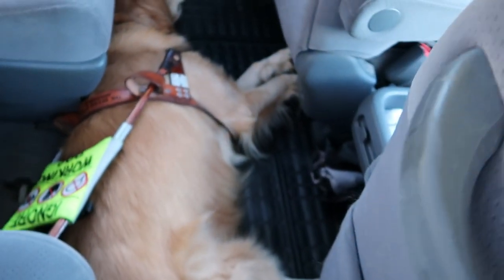Good morning. So we are off to the airport today. I thought I'd bring you along with us to see what it's like traveling at an airport with a service dog. My guide dog is right here on the floor. I don't know if you can see him. He's just hanging out.